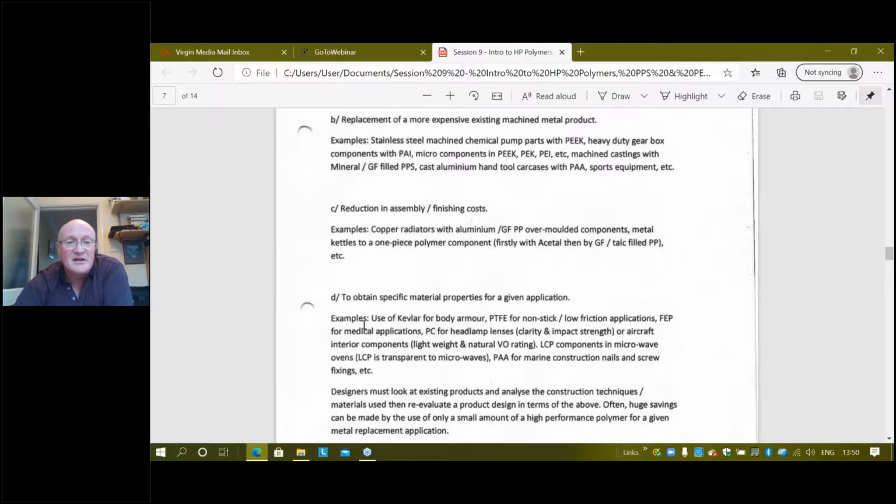Another one here I've put in there: examples of specific properties of high-performance polymers. Here, the use of Kevlar for body armor, PTFE for non-stick low friction applications, FEP for medical applications, polycarbonate for headlamp lenses, LCP in microwave ovens. LCP there is transparent to microwaves, it doesn't heat up. With a lot of these high performance polymers, they have peculiar mechanical or physical properties. Once you get to know them, you can use them to their strengths. PAA for marine construction, nails and screw fittings. Obviously, its big use there is anti-corrosion.